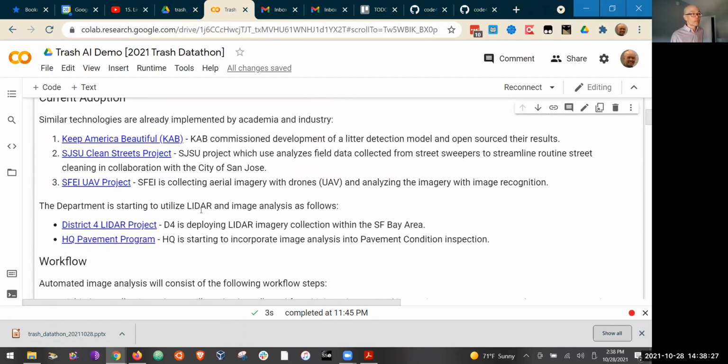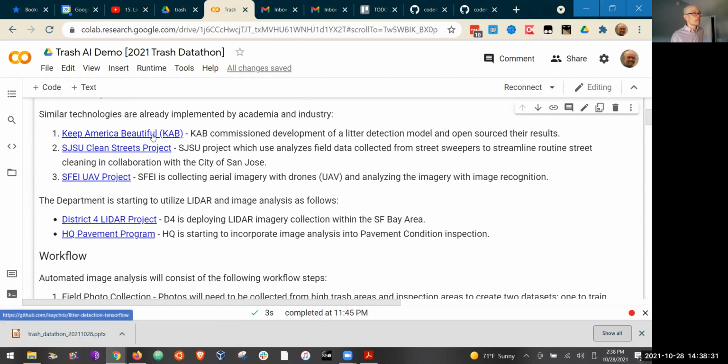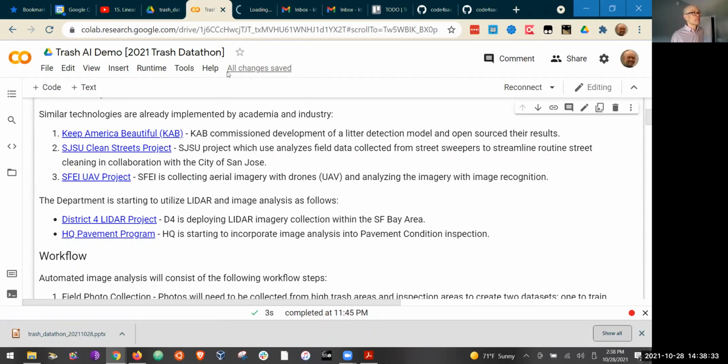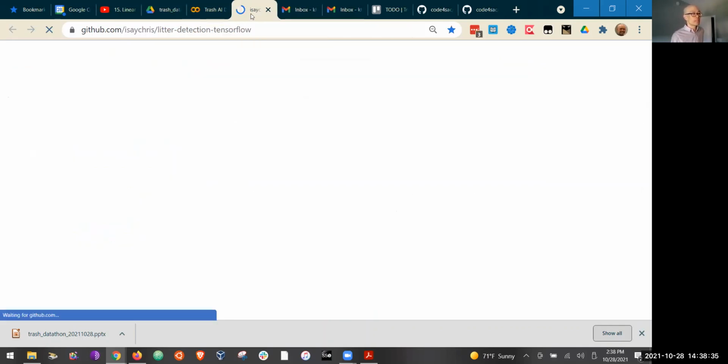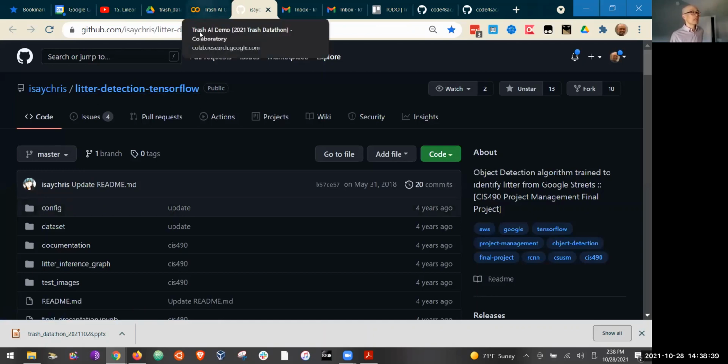Some use cases. I think we've gone over quite a lot, but one that I thought was really interesting is that Keep America Beautiful did quite an extensive study using TensorFlow, which is the tool in our example here.